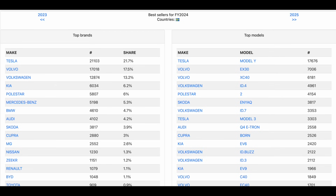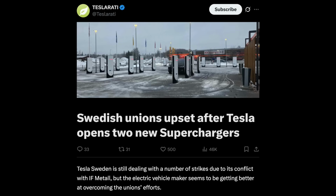I don't think the people of Sweden have the unions' back, as what the unions are angry about here is blocking chargers for every EV owner, not just Teslas. I think this is hurting the union more than it's hurting Tesla. And I will bet you that the union will give up long before Tesla will.